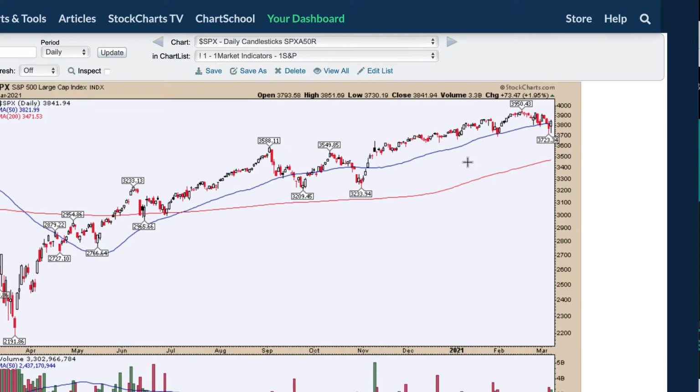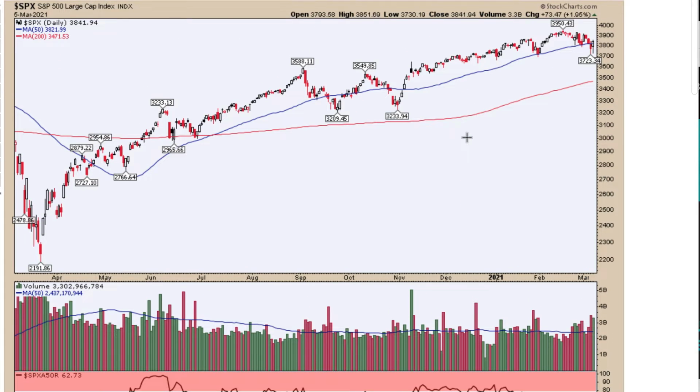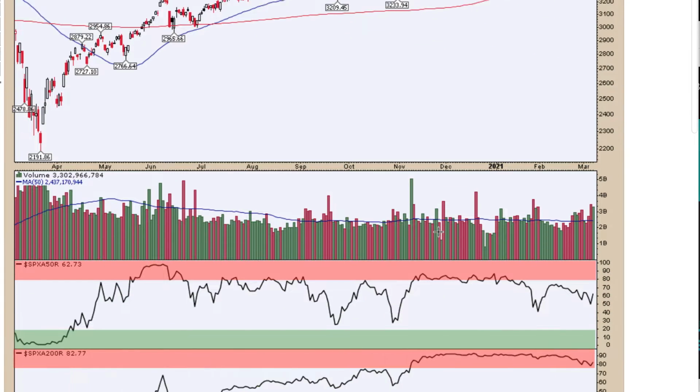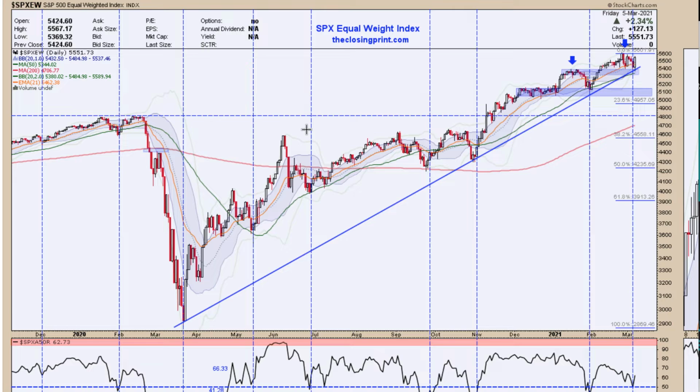In addition, we have the number of stocks trading above their 50-day moving average rising again after fading most of the last 2 weeks, and the number of stocks trading above their 200-period moving average is still in the red zone. So more important than ever, we need to see confirmation with a follow-through back above the 50-day moving average and a continuation. Otherwise, we could be at risk for failure, just given the number of stocks that are trading above their 200-day and 50-day moving averages.